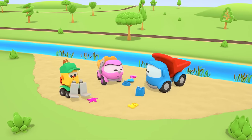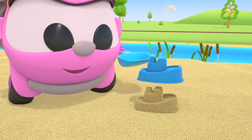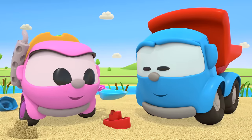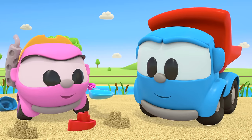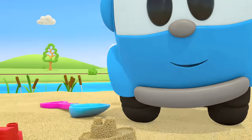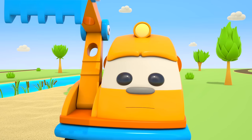Leo, Leia, and Lifty are playing in the sand. What's that, Leia? A boat. And Lifty's got a star. Leia and Leo have got a red sand mold. And another boat is ready. This is Excavator Scoop.